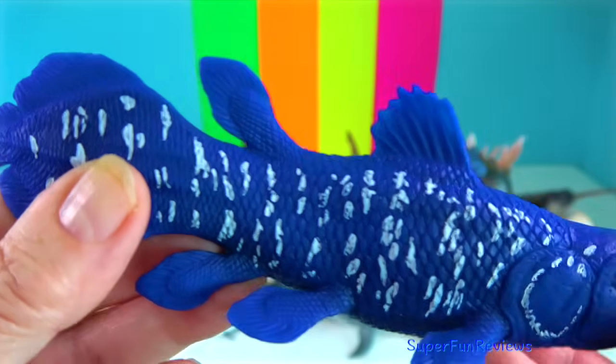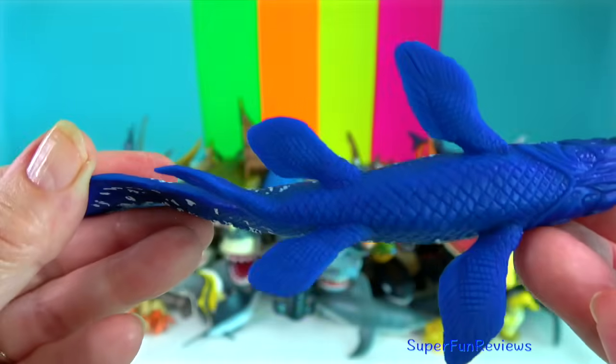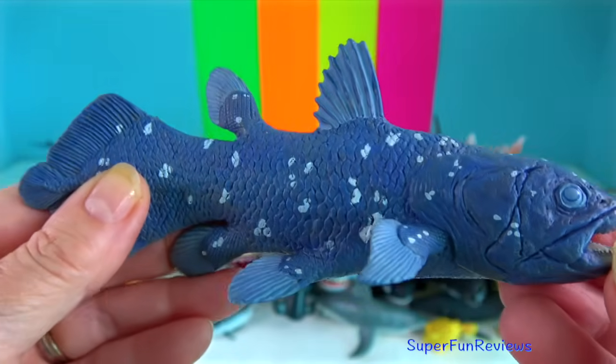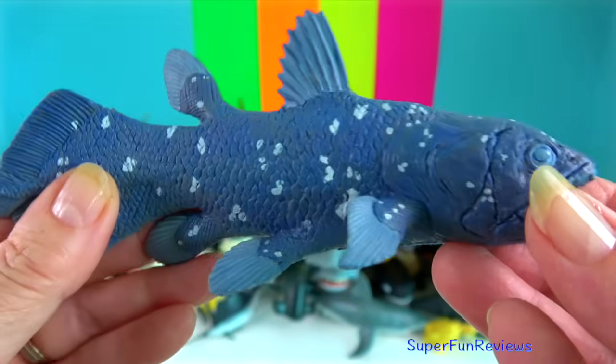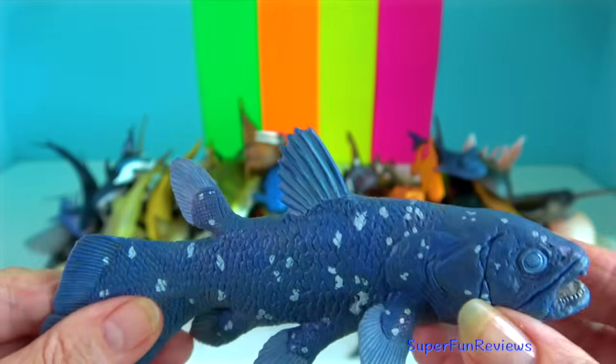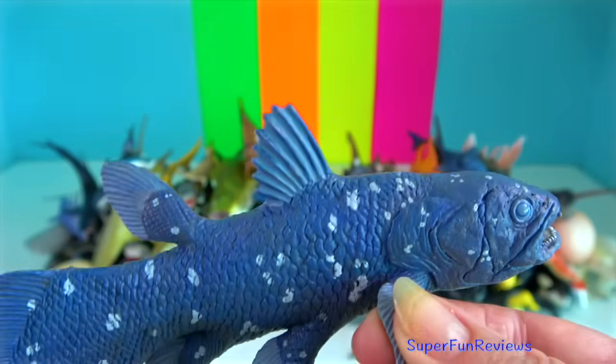Coelacanths, they are most active at night. During the day, they hide in caves on the seabed. Coelacanths catch and eat other fish. They are rare and are classified as critically endangered species.